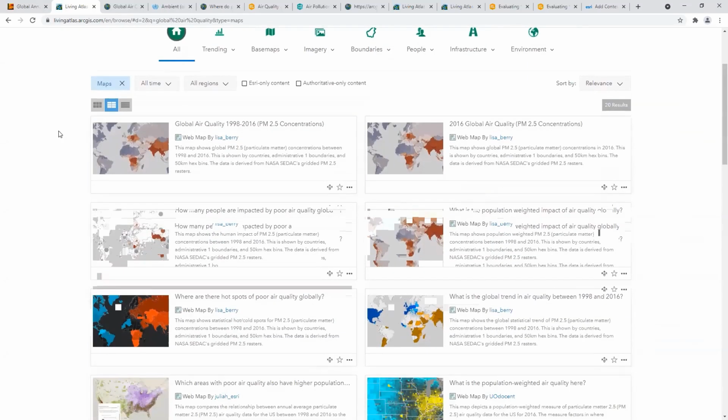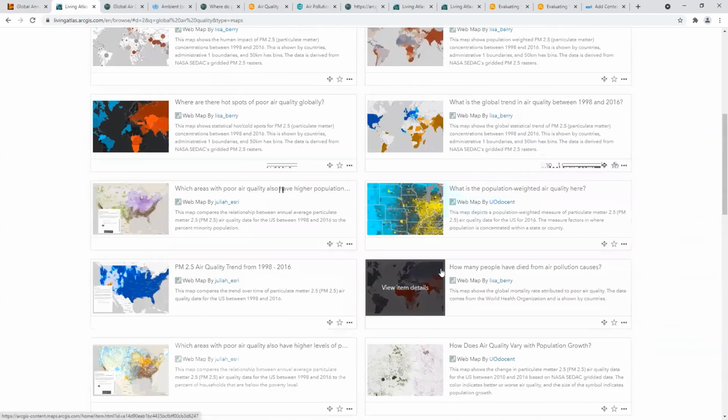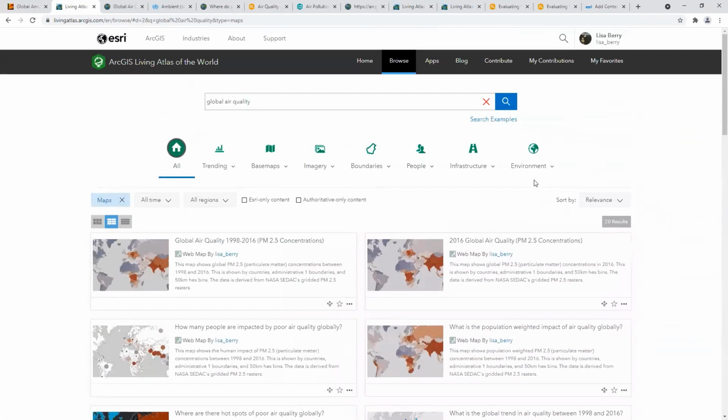Now, these maps can easily be used directly within your stories and your journals, your reports that tell really interesting stories, such as how many people have died from air pollution causes, or what is the population weighted air quality in this area. And while these can be easily used, I'm going to show you how you can transform one of these into a whole different story.